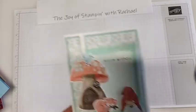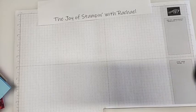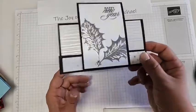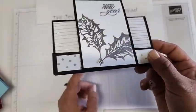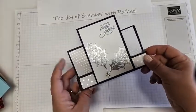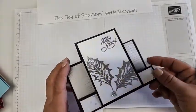So that's a fun card there, Warm Wishes. And then this one is actually a New Year card, but I still love it because it has those giant holly berries, holly leaves, and tiny little berries that she used rhinestones for. She actually used some retired paper for her swap, but that's okay. It looks really, really stunning with it and has that Happy New Year saying there.